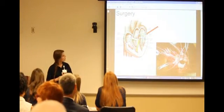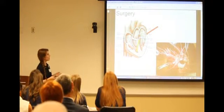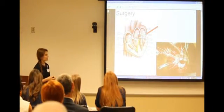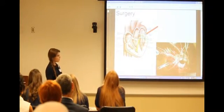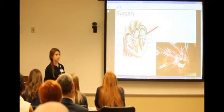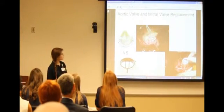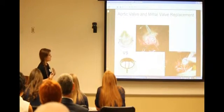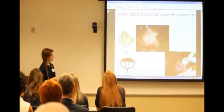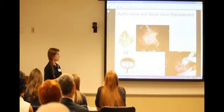The red arrow on that picture shows a mitral valve replacement, or where the mitral valve is, and then the yellow one shows the aortic valve, and I was able to see both a mitral valve and an aortic valve replacement. And the bottom right image shows their preparation for a valve replacement surgery. And there's two different types of valve replacements that you have to look at when you're going to do them. There's a tissue valve, which is on the top, and then the mechanical valve, which is on the bottom. And they both kind of have pros and cons.